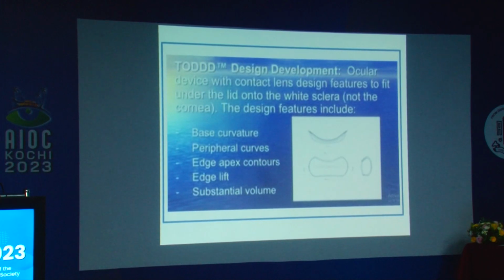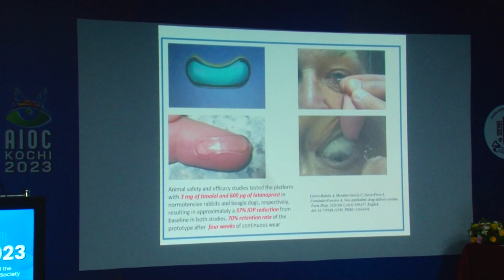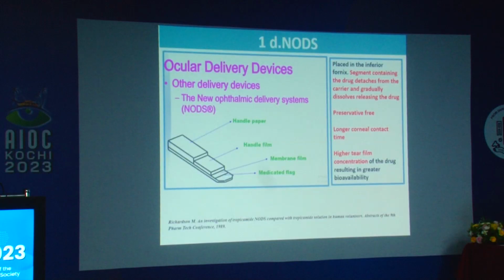So it's basically like a contact lens. However, it doesn't sit on the cornea. It is placed in the fornix and it can be impregnated with a drug, for example, 3 milligrams of timolol and 600 micrograms of latanoprost. So these give you a long-term sustained drug delivery.